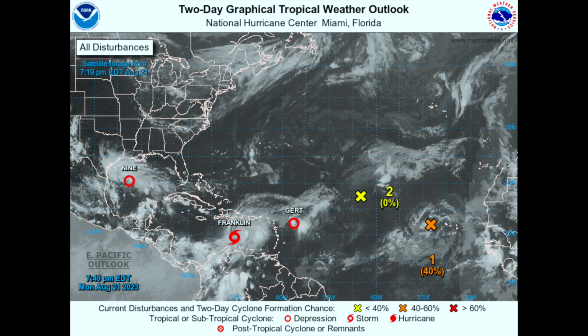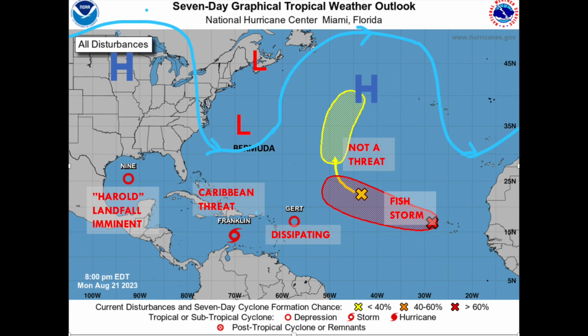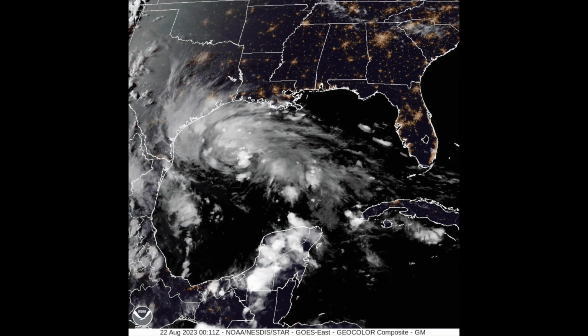We'll have about two tropical storms to watch, it looks like, across the western part of the tropics, including Franklin and Tropical Depression 9, soon to become Harold. Meanwhile, in the eastern part of the Atlantic, no real threats out there. Some systems, Gert is dissipating, but the areas we're watching that are going to be close to the U.S.: Franklin here in the Caribbean, and forming Tropical Storm Harold over the western Gulf of Mexico.